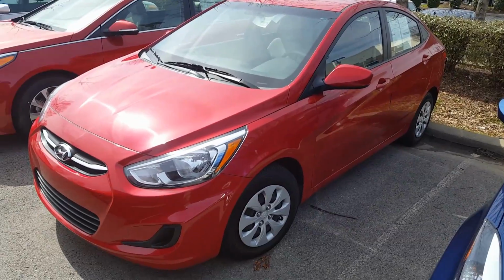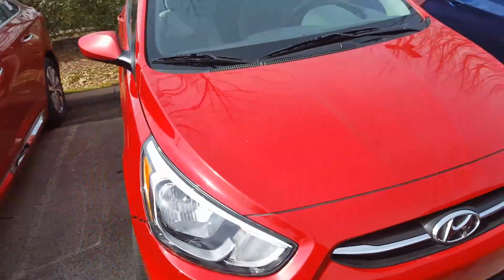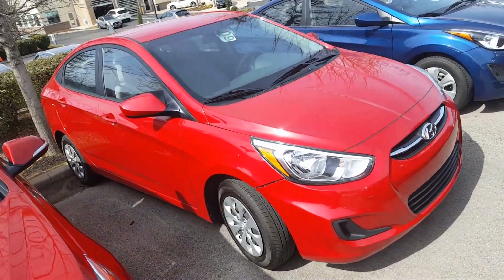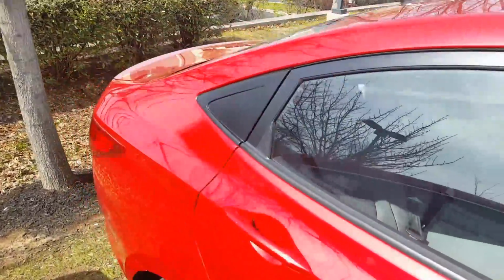And this is the only pre-owned Accent that we have. And we have one new one left. Yeah, very popular vehicle. Safe, reliable, great gas mileage. The new one is out on test drive, but I wanted to make a video as quickly as I could for you.